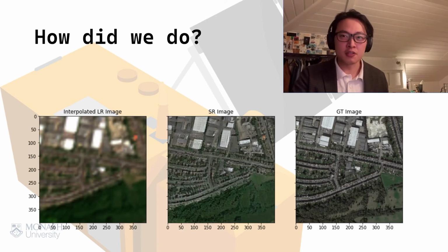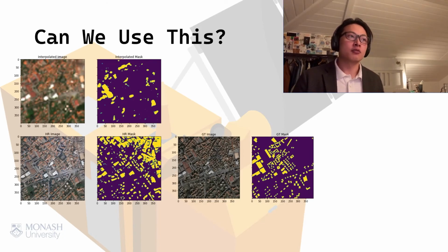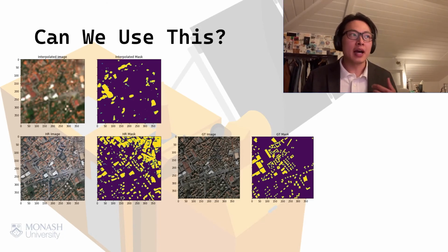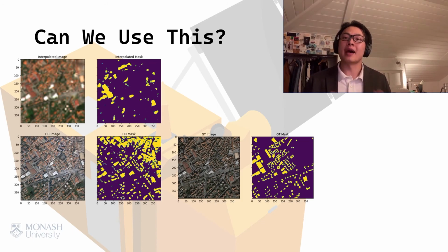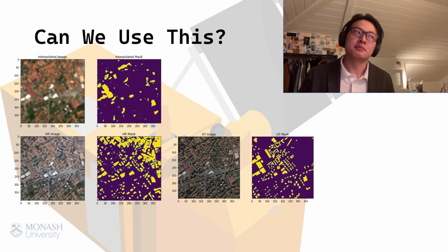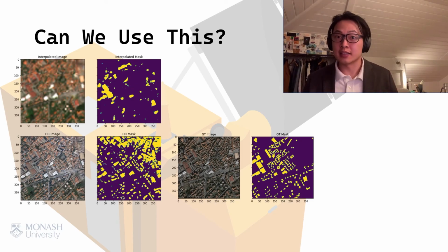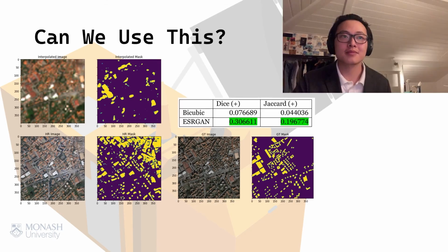But is it useful? In order to find out, I trained a second network to recognize buildings in images as a simulation of something that a real researcher might do. And as you can see here, my images show a dramatic improvement over the stock Sentinel-2 images when fed into this model in order to recognize the buildings. It's even found buildings that the original map missed. Crunching the numbers on its building detection algorithm, we see a quantifiable 3 times improvement on building detection.